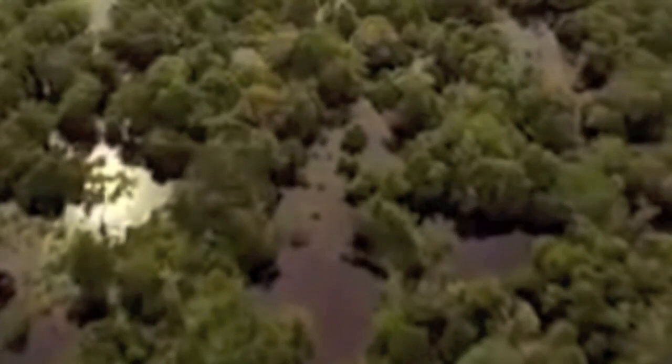At the height of the flood, the trees can stand in water 10 meters deep. The floodwaters bring with them the animals of the river, like boto dolphins. Their origins are a mystery. Could they be a relic of Amazonia's ancient links with the oceans?